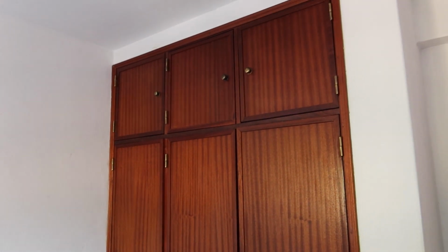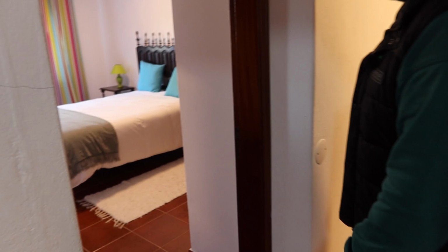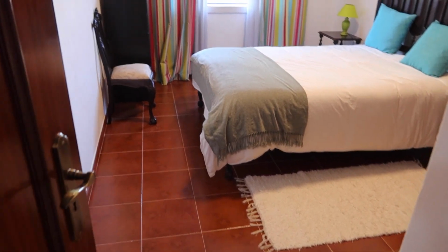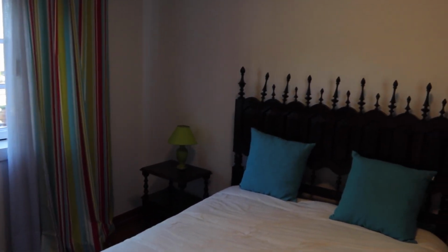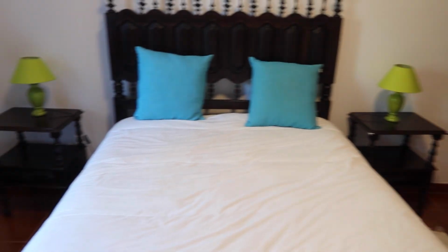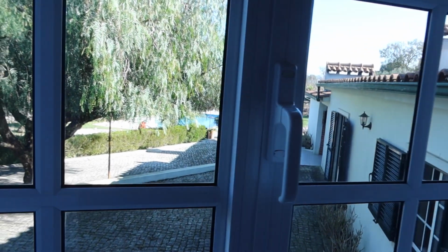Built-in wardrobes as well on this one. Bedroom number 3. Again, same style, so you've got the flow of the tiles throughout the main entrance into the bedrooms as well. Now they've got the beds, and same again, built-in wardrobes, and you actually get a lovely view here to the outside, to the swimming pool area, and all of the back of the garden.